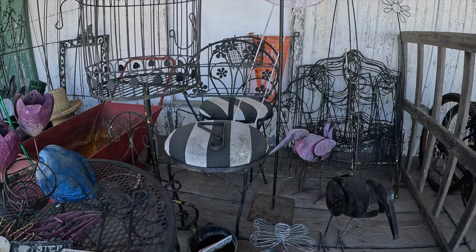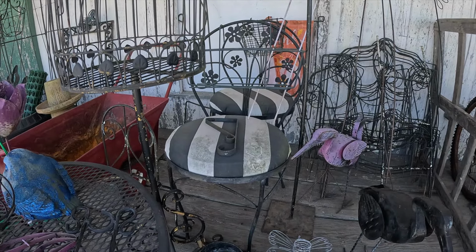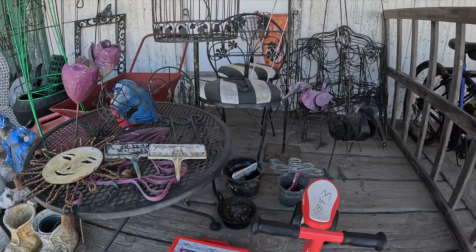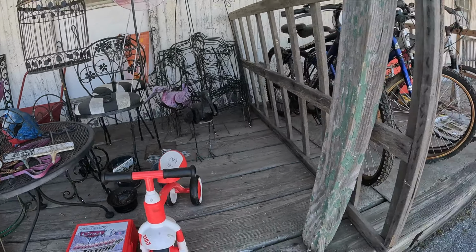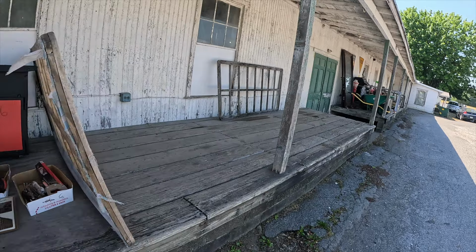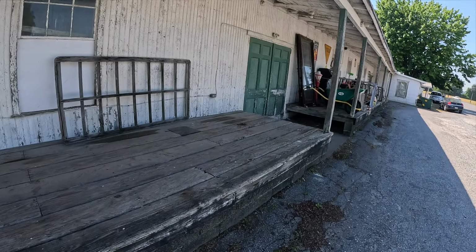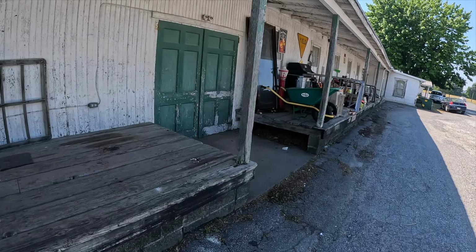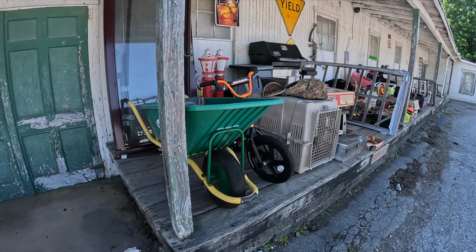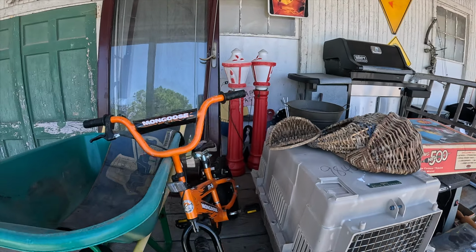So those chairs there, I'm 99.99% sure they were mine at one point. I think they were on my patio in the first house I ever owned. There used to be a little table that went with them, but they were covered in that black and white fabric.